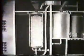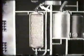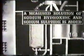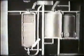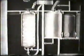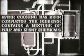The chips pour into the huge cylindrical digester, many tons to fill it almost to the brim. A solution of sodium hydroxide and sodium sulfide cooking liquor is now run in by gravity from measuring tanks, filling the digester about two-thirds full. High pressure steam is then admitted at the bottom of the digester and forces its way up through the mixture of chips and chemicals. Cooking under pressure takes about 3 hours. During cooking, the wood chips are digested, the chemicals attacking the cementing substances in the wood and freeing the fibers.